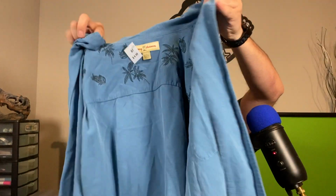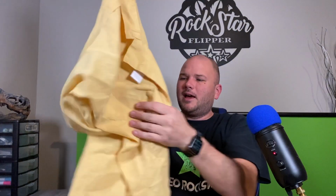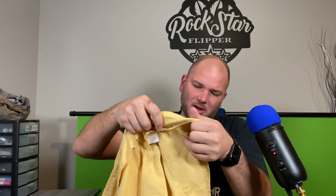Tommy Bahama, it's a plain blue silk one. I paid $3.50 for it. It has a little bit of floral on it on the neckline. So again, another $22, $23. What do we got here? Columbia? Yep, Columbia. Medium. This one was only $2, so I picked it up because it's just like a plain yellow, but it's still Columbia. The brand sells itself most of the time.